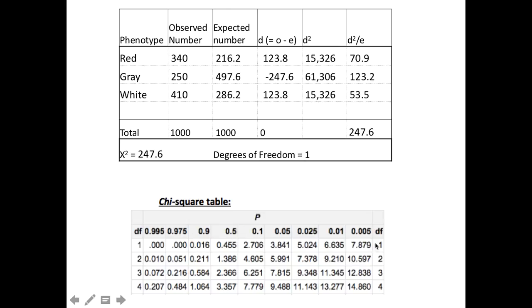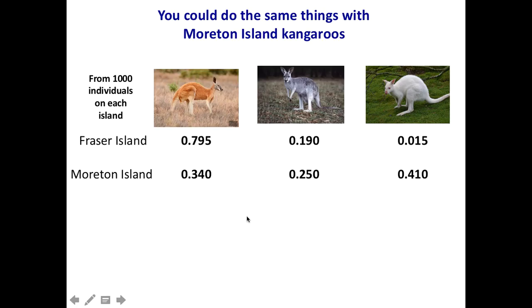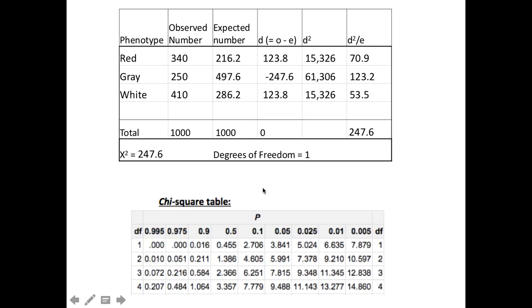So 247.6 would be way off the chart here. This p-value is practically 0. So what does this mean? It means that this population is not in Hardy-Weinberg equilibrium here. So the first population was an example of it being in Hardy-Weinberg equilibrium. This population is an example of it not being in Hardy-Weinberg equilibrium. What does that mean? Well, we'll talk about in just a few minutes what it means. What are the things that oftentimes apply when a population is not in equilibrium?